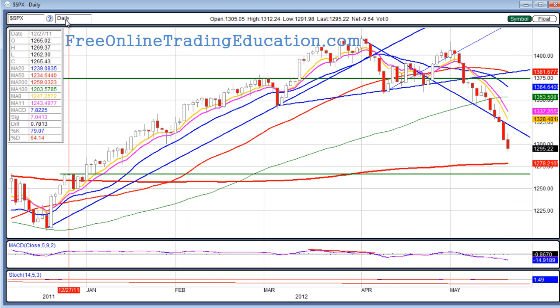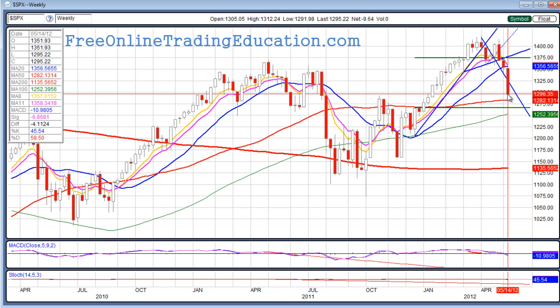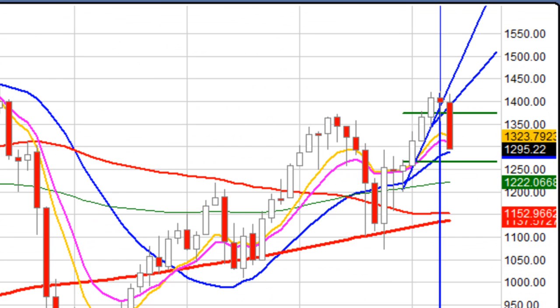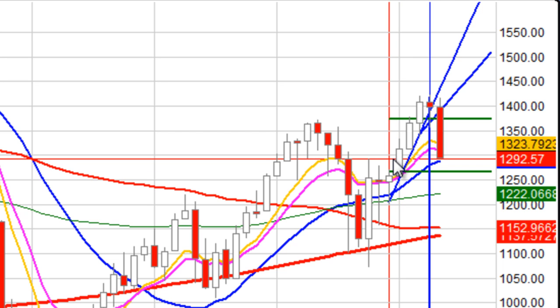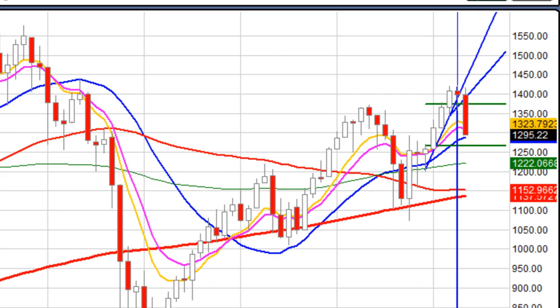Let's take a look at the weekly. Well, this is ugly on a chimpanzee for sure. Look at that huge drop. This is the biggest drop this year in the S&P 500 for the week. Next we got the monthly. And look at the monthly. It has wiped out all of the gains for February, March, and April, and then we're back to about halfway through what January was. Look at that.